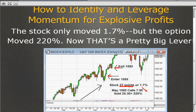This is just a 27-point move on the SPX, and we're talking about an index that at this particular time was about $1,560, a little bit below that. So if you would have bought the S&P 500 like a stock trader, you would have got a 27-point move, or a 1.7% movement right here. You can see that.